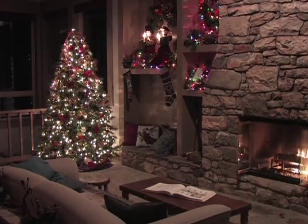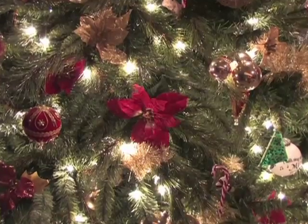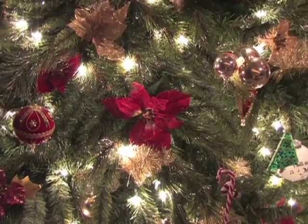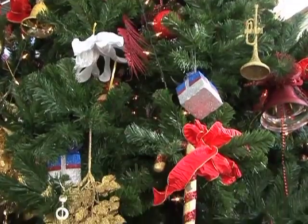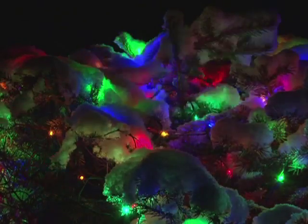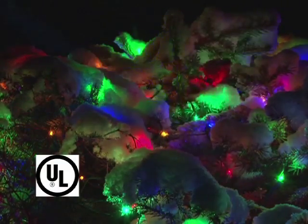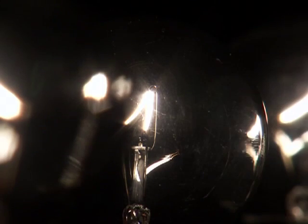For many families, the holidays aren't complete without a festive tree in the living room. Live trees should be watered daily. Dried pine needles are extremely flammable. Choose artificial trees made of flame-resistant materials. Inspect your certified, UL-listed holiday lights for loose bulbs or wires. When you go to bed or leave the house, turn off the lights.